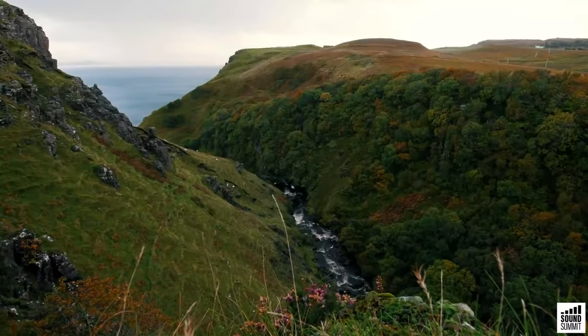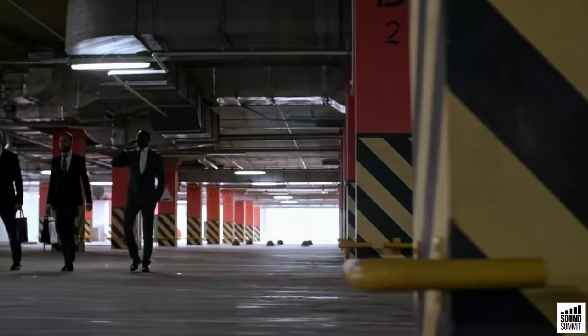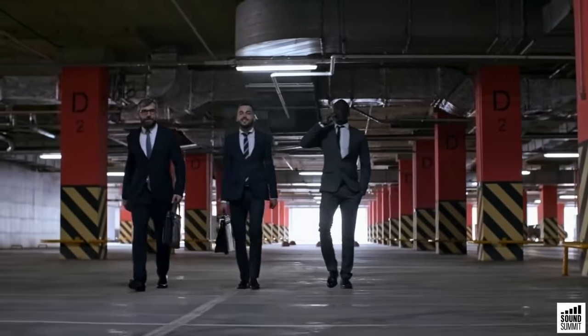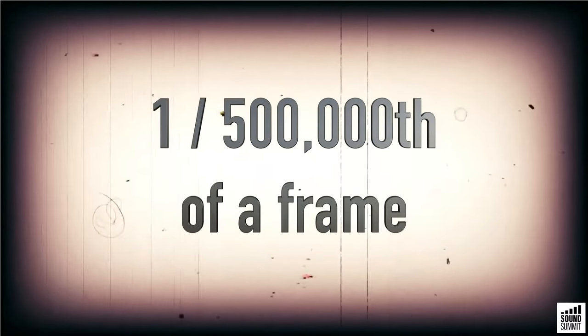DISH works in the most remote locations, in the most hostile RF environments. Indoors and out, the satellite signal is accurate to 60 nanoseconds. That's 1/500,000th of a frame. DISH is, hands down, the easiest timecode solution that exists.